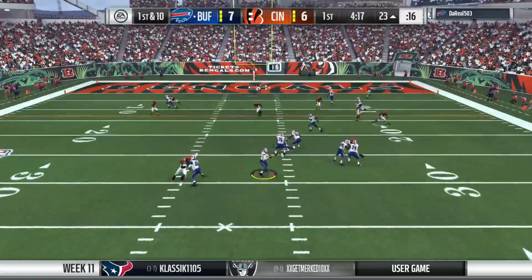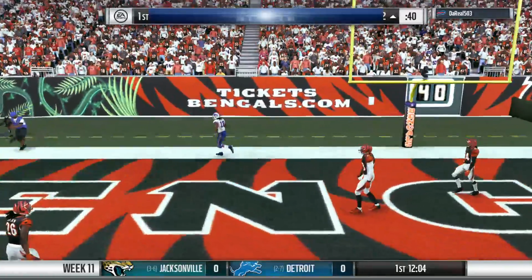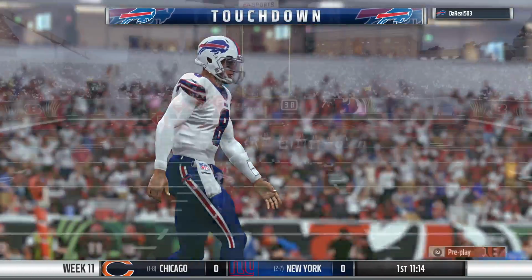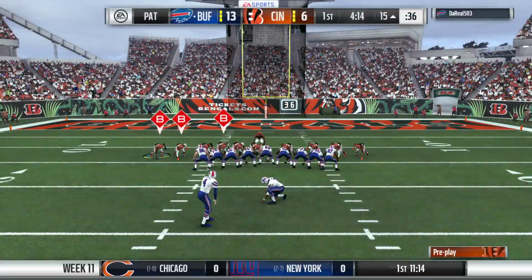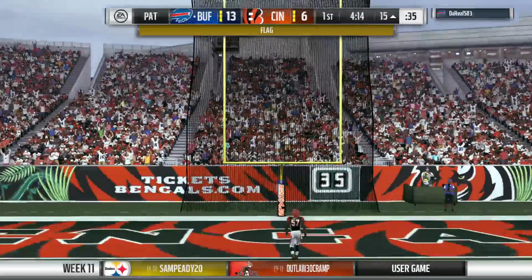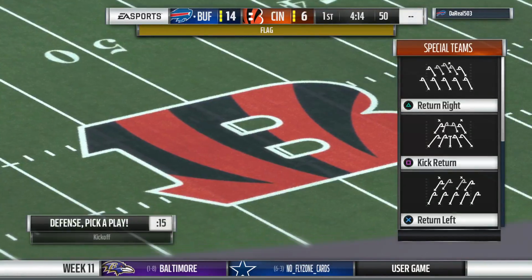Mariota on first down. Finding time. And that is caught. Touchdown, Buffalo. Charles Clay with touchdown number 8 on the year. And the Bills will add on to their lead. And it's up. It's good. Our score, 14-6.